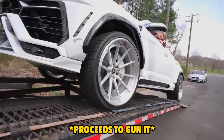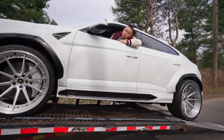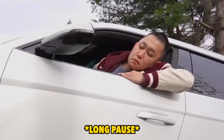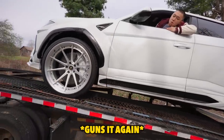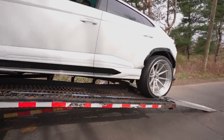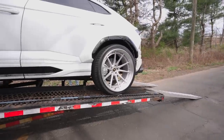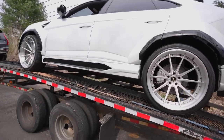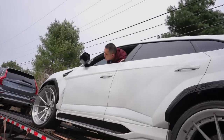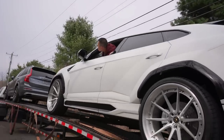All right, slow. Come on. Might want to go a little slower. Come on. Jeez. Thought he's gonna launch this thing into the Volvo, man. Oh my god. More left, mate. Jesus Christ. Alright, I'm getting out of here so I don't see anything else.